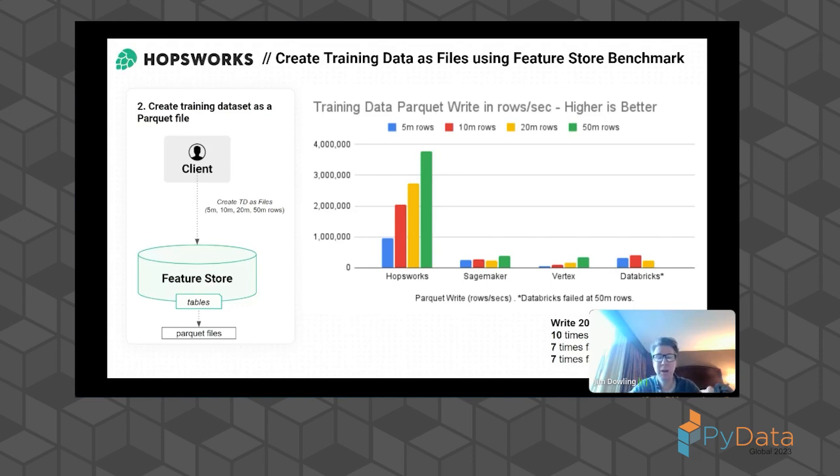Now, we repeated this for creating training data, which is another thing you might do in your training pipeline. You'll say, well, I don't want the data back as Pandas DataFrames. I'd like to have it as Parquet files, and I'll train my model with that. And again, we saw a large improvement in performance for HopsWorks compared to the other feature stores. Now, these feature stores are backed by: SageMaker is backed by Athena, Vertex is BigQuery, and Databricks has its own Spark engine.